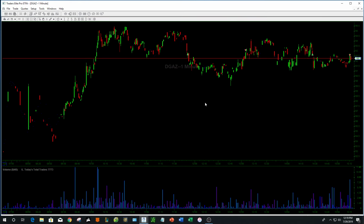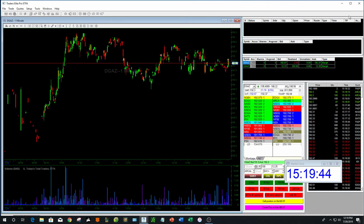DGAS, bought in here. This was a grinder. Sold here for a small profit. I think I made 23 bucks right here. And then bought back in again here. Sold here for a loss of $25. So total loss for the day is actually $2. So $2, nothing crazy.